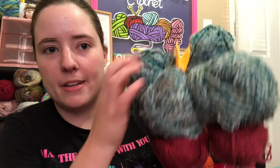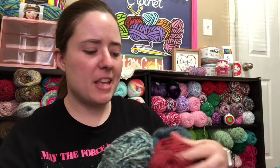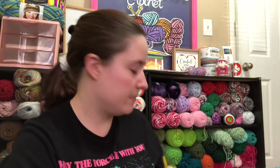They're all just rubber banded together with that note on it. I like these. And this red is really pretty because it's like a tweed. But that feels cottony. You know how cotton's kind of cold to the touch? Just feels different than acrylic yarn. So there's those. And I like these blues. They're pretty. Again, those are probably amigurumis.